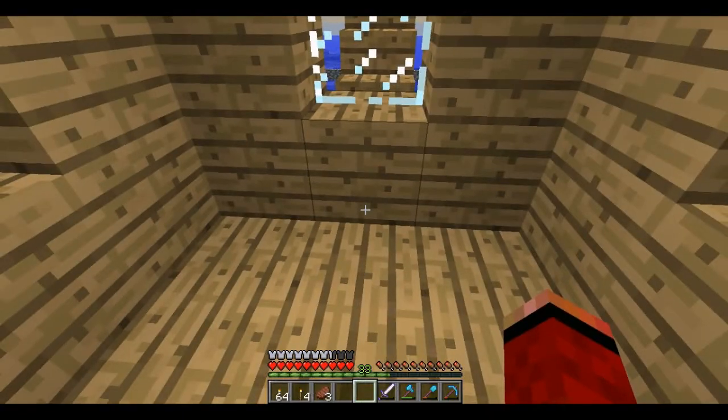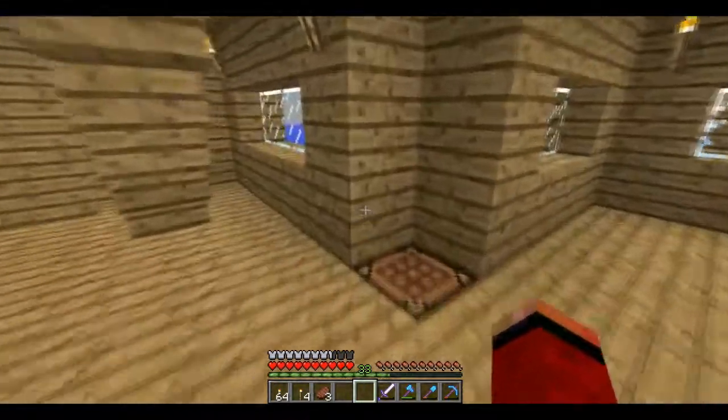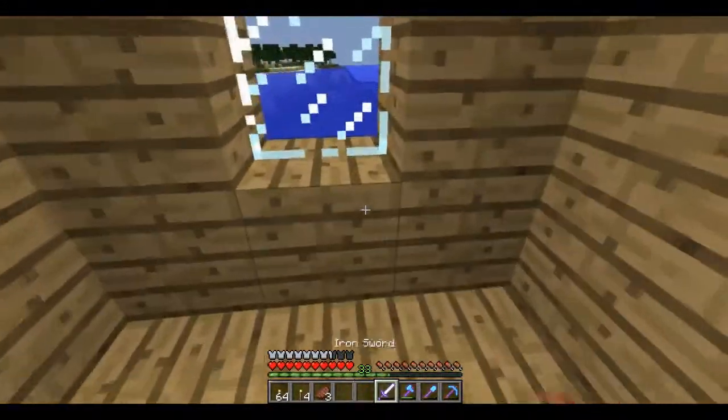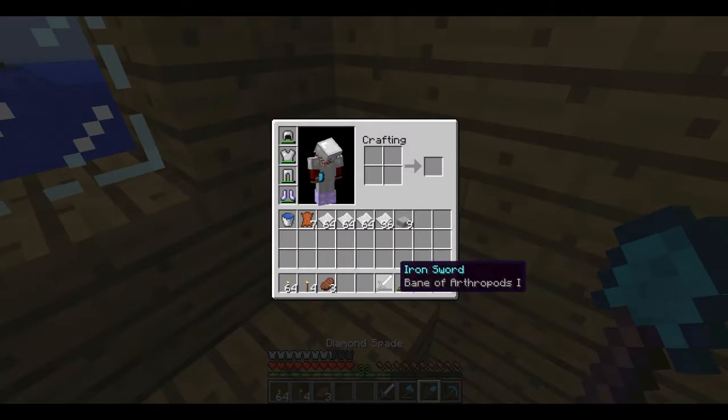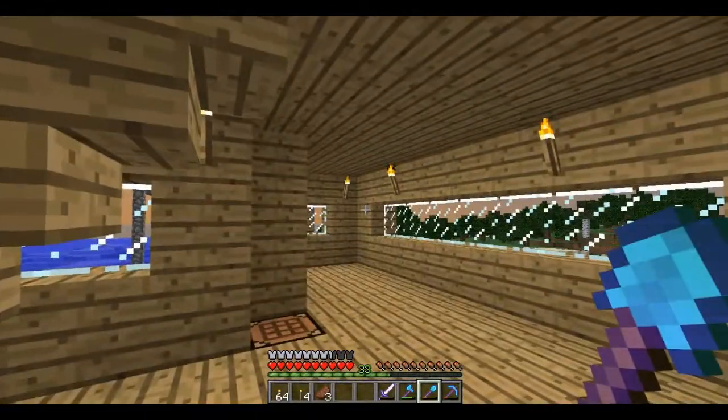Storage for maybe some enchanted books and stuff like that. And over here I'm going to have more storage for equipment and stuff like that that's been enchanted, because it's our enchantment room.